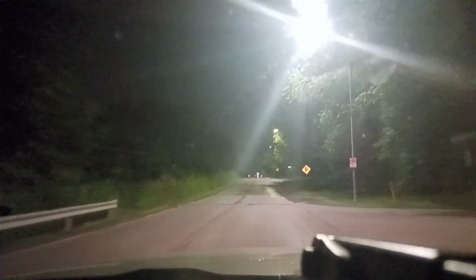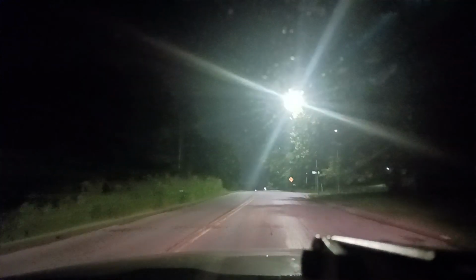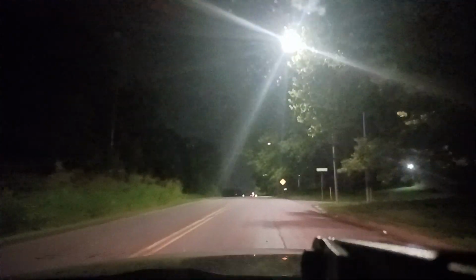Okay, let's see. Might have been here. This is West Longview. Yep. I think that is still purple lights too. Okay, Farley is what this is.